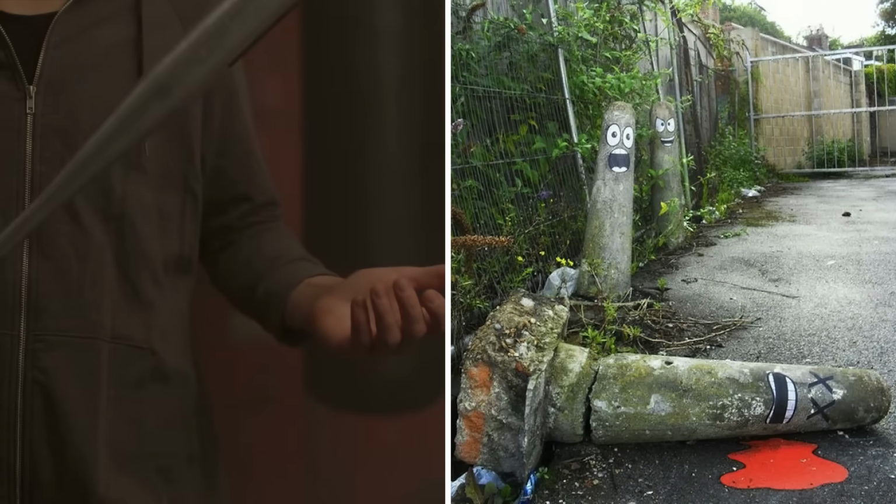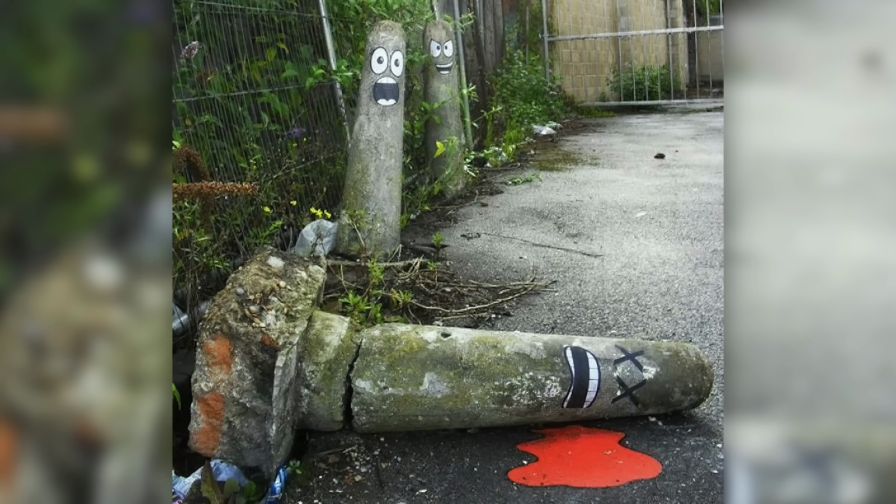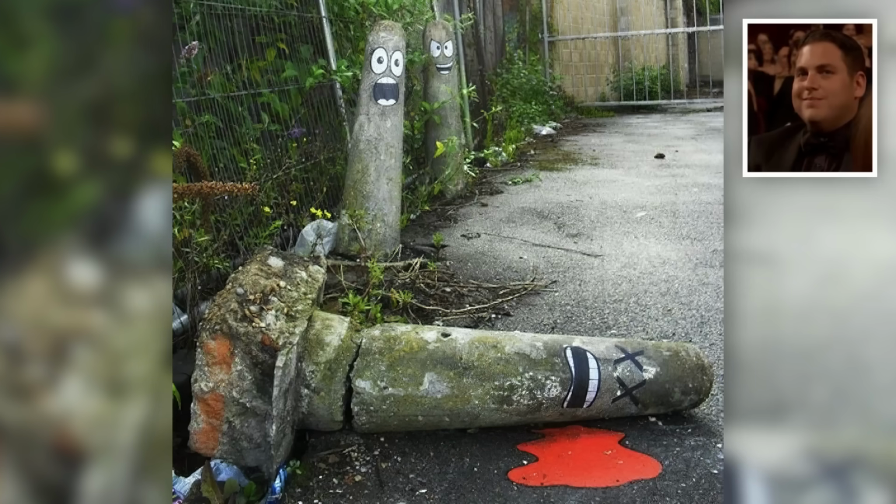Street art like this gives you an idea of what might happen when the sun goes down over the big city and the street comes alive. By adding expressions to these concrete bollards, it seems like we suddenly have the scene of a brutal crime. No prizes for guessing who the killer is, though.